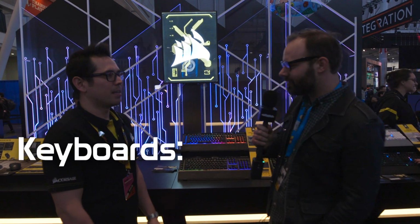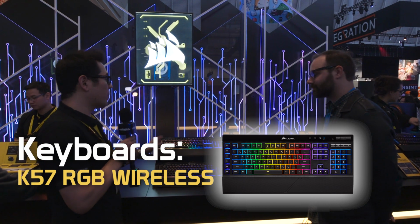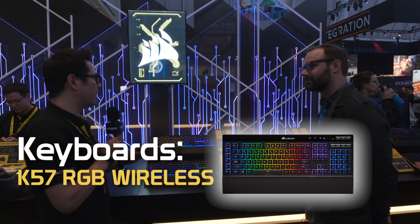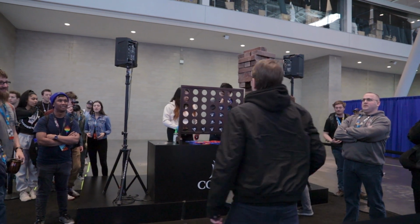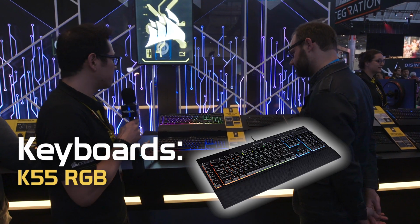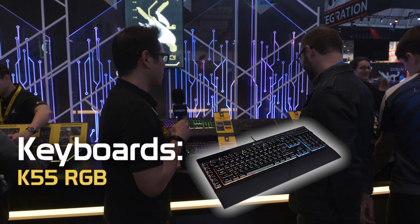Can you walk us through the keyboards here? The Corsair K57 RGB wireless. The great thing about this one is it's kind of an entry-level keyboard, but it has our newest technologies like slipstream wireless, like we were talking about on the mice. The K55 is basically the wired version of the K57. The quietness of this one is appealing to a lot of streamers.